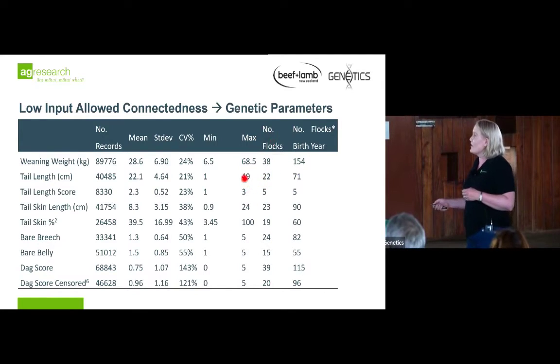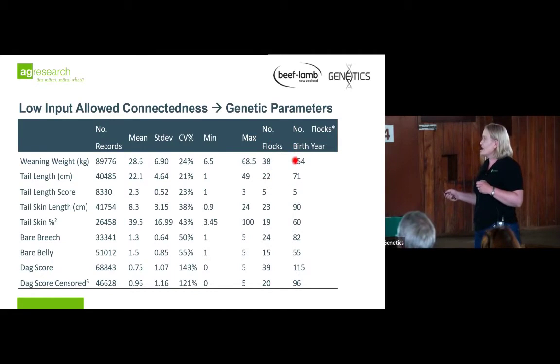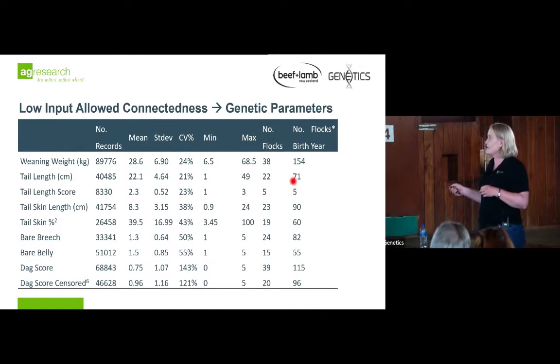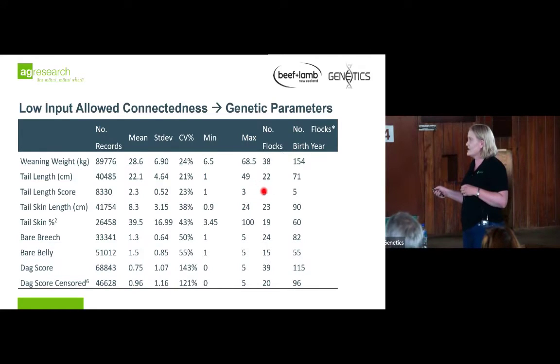And so this is the number of flocks that we had within the data set that we were able to look at. At the time, we only had 22 flocks that had proper tail length measured, and tail length score on a further 5 flocks. This column here is the number of flocks times the number of birth years to give an idea of the depth of data. The fact that that's less than 100 suggests that most of these flocks have only been doing it for several years, not tens of years. Whereas for tail length score down here, some flocks have only just started measuring tail length, and instead of doing full tail length, they just opted to do the score.